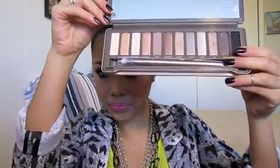And I actually picked up the Naked 2 first because when I went into Sephora, I kind of swatched both of them, and I was more interested in the Naked 2 because it had maybe one more matte color than the Naked palette. And I just thought that I'd work with the Naked 2 a little bit more than the Naked. And so I did pick that up, obviously. And I instantly fell in love with it. Oh my gosh. If you don't know what it looks like, here's what it looks like.